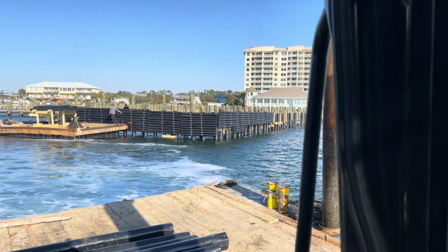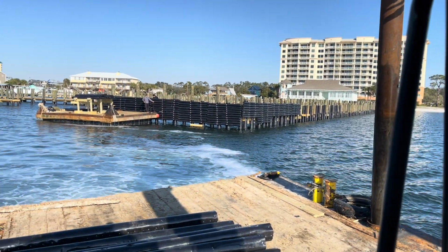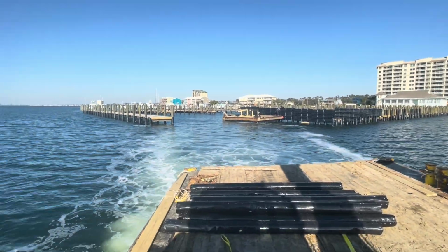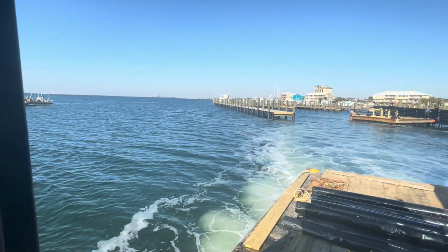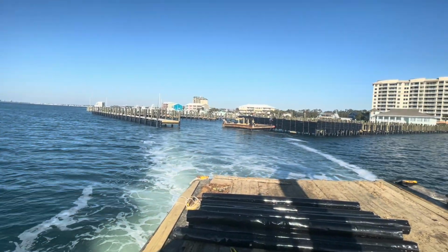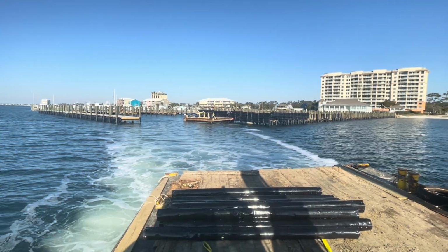Wave break going in real good over here on this side. Just dropped some poles off to him up there. You got a little stand for the poles, and then had to move out of the way. Got Alan's crew coming in right now with their barge, and set some more mooring poles for me in there. Got both of us working over here now, trying to get this thing knocked out.